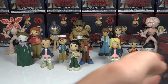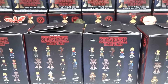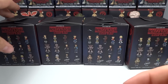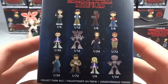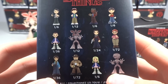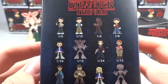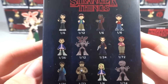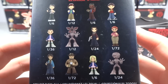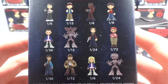First though, before going into them completely, just taking a look at all of the different ones. So you have the regular series right here. I do have all of these now. These are all quite nice. I've received duplicates of all of them except for this Eleven and Will. Strangely enough, Will is 1 out of 6, and yet I've only been able to get one of him. So I would imagine that because he's so light, I'm really not picking ones with him. So you can probably figure out who's Will just based on how light they are.